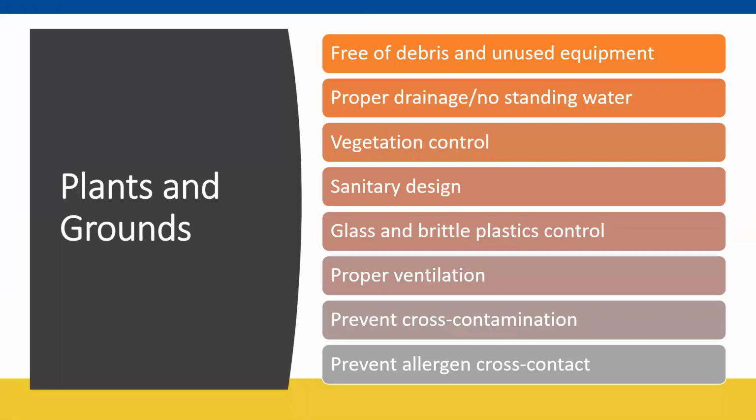Now let's talk a little bit about plants and grounds. They should be free of debris and unused equipment. For those of you unfamiliar with a larger manufacturing facility, a lot of them have what is called a boneyard outside, where they will have equipment that is not in use or waiting to be thrown out, staged somewhere on the exterior of the facility, and that could be a place of harborage for insects and rodents.